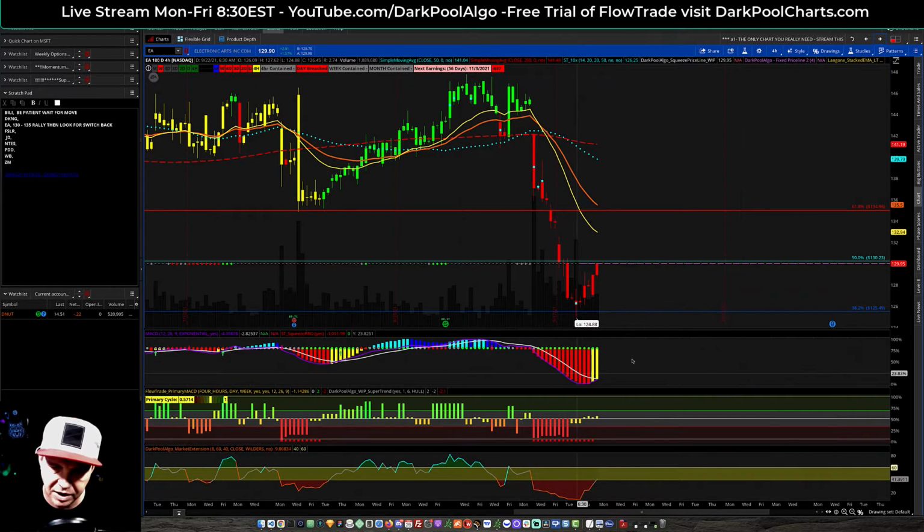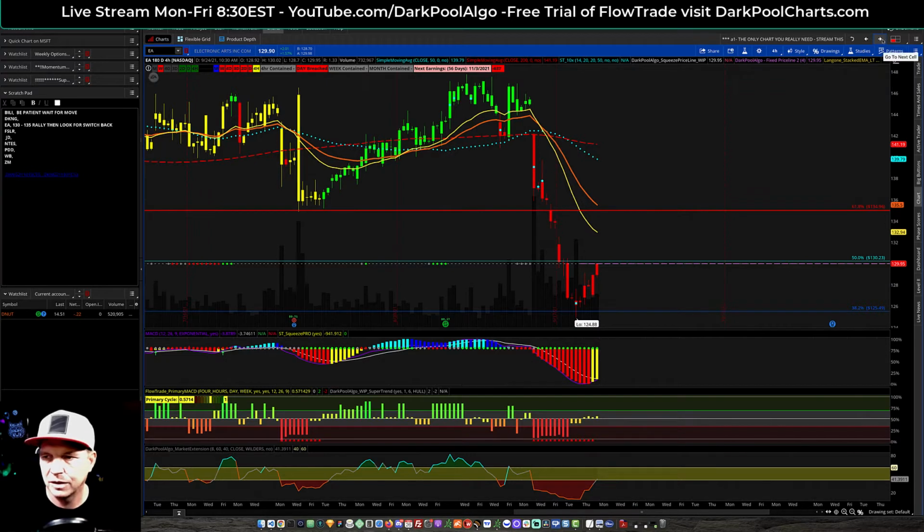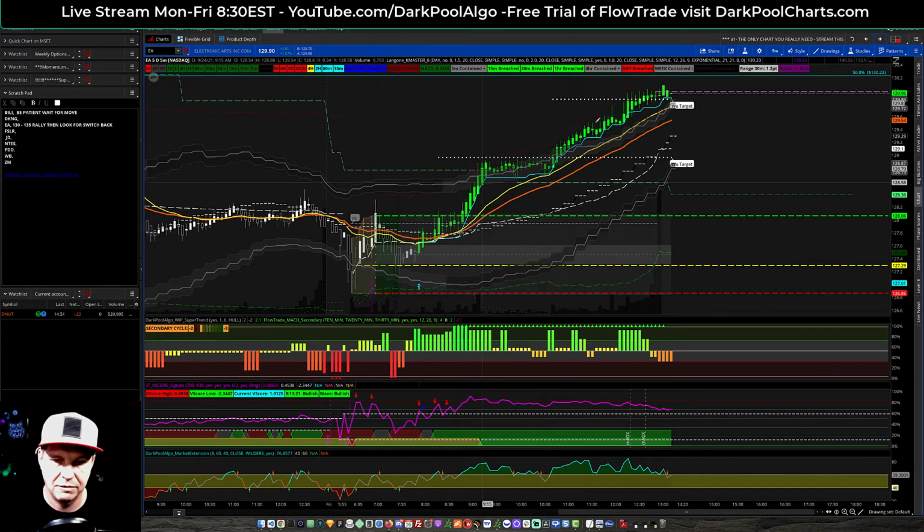Same kind of thing here. We've got a slingshot squeeze getting ready to fire off. This MACD crossover, super oversold on the RSI, right? Just a little bit early, right? But that 3-day, 4-day, and weekly squeeze firing off, we definitely can move up to previous lows, 135. Like I said, 130, 135 vertical, boom, there you go. Easy peasy lemon squeezy. This is a great move, right?